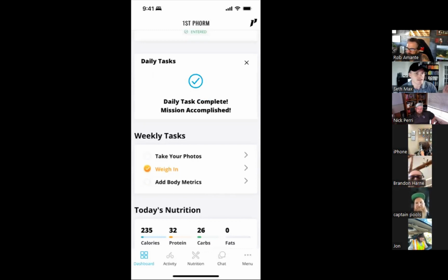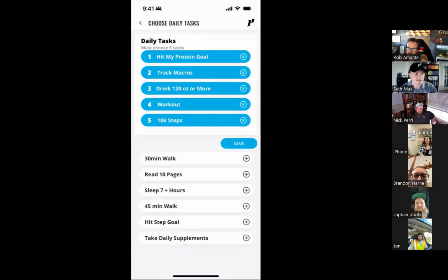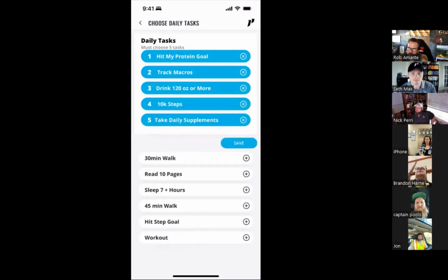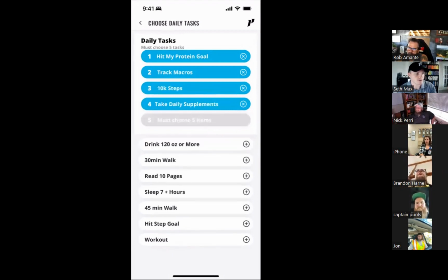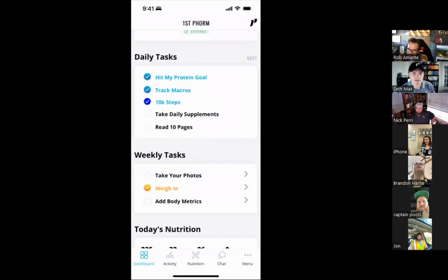And there is a spot now. I'm pretty sure I can't get to it, but there we go. Edit. You can still edit your daily tasks to get in whatever you want to get in. So if hitting your supplements has been an issue for you, cool. But if working out is normal, switch it, right? If drinking water is no problem, cool. But if you want to start reading, add it. And then it changes it for you.